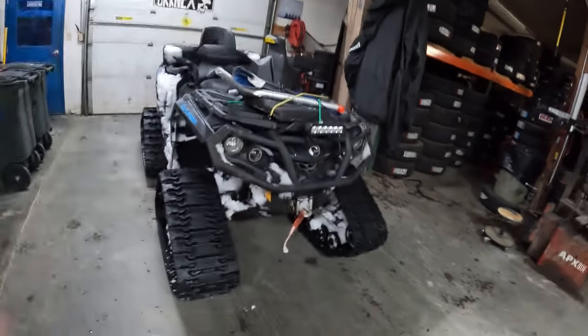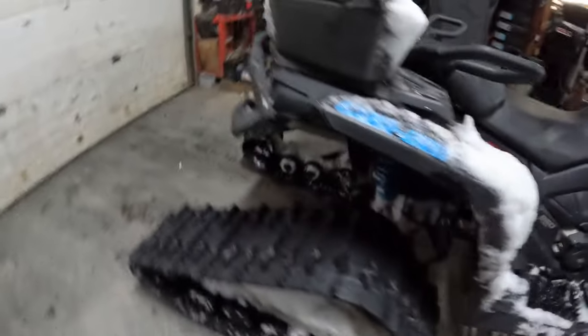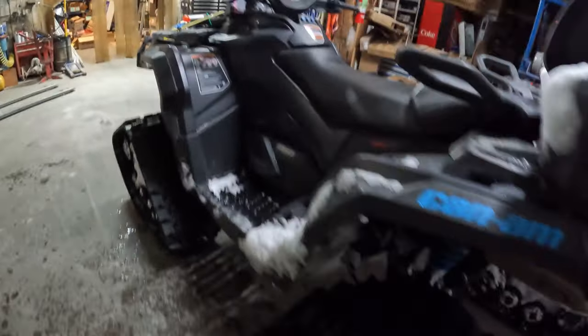All right, well, it's been under the cover on the trailer for a while. It's been on two rides. It's time to bring it in and thaw it out. That way I can make sure I can get to every nut and bolt. Make sure everything's tight before we go on another adventure.